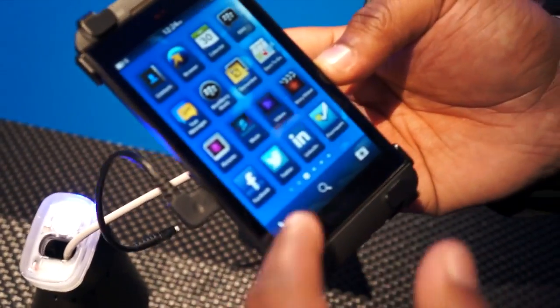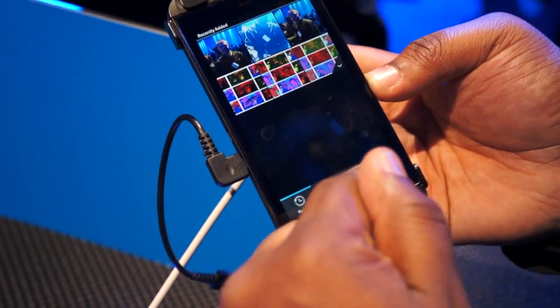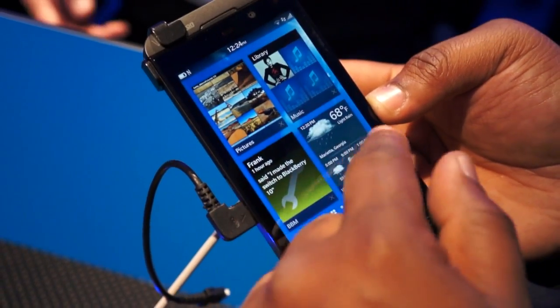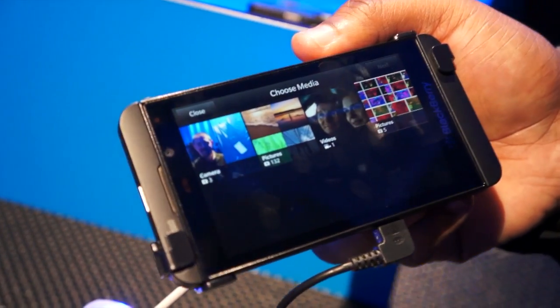Okay. So let's just say we went on vacation, or we went to a wonderful BBM event. We got tons of pictures. I'm going to take a look at some of these pictures that we have. Let's see here. On my Safari. You know what? I want to put these in one place so I can share the memories. We're going to Story Maker. And I'm going to create a new story.